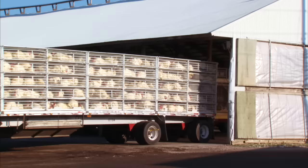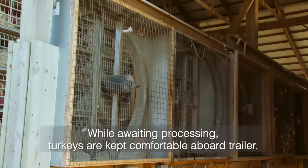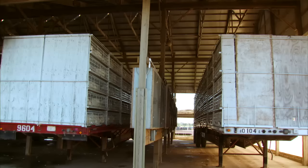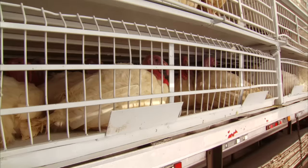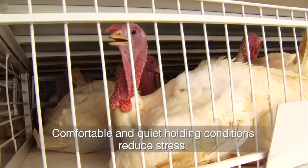The truck is backed into a holding shed, which is equipped with a big bank of fans. One whole side is just solid fans. And it has misters to blow on the birds to keep them cool. It's extremely important not to let them get overheated. In the summertime, the trucks have completely open sides. You've got to have that for ventilation when it's 90-100 degrees hot Fahrenheit.